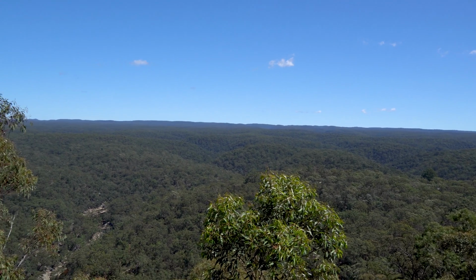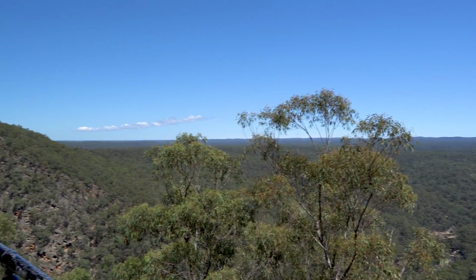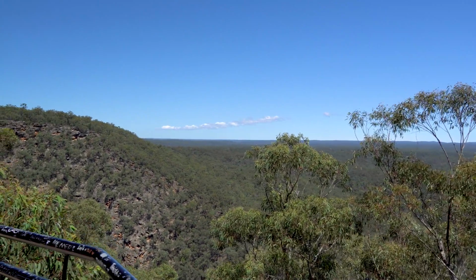What a view. Look at that. All right, we'll go see if we can't find another lookout or two before heading up to Katoomba.